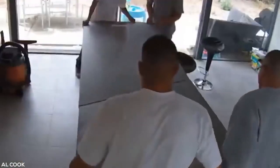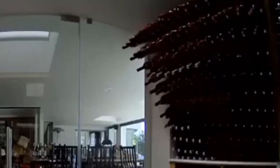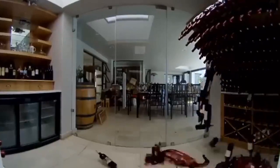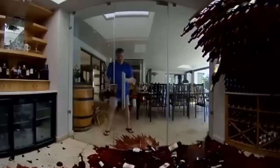When carrying an $11,000 Neolith countertop, you gotta support the middle. That's coming straight out of their paychecks. Installing your fancy new wine rack is simple, only if you make sure you screw it to the wall. I like turtles.